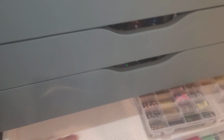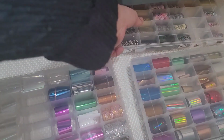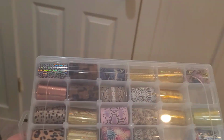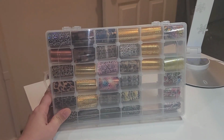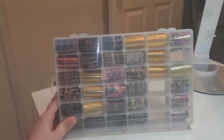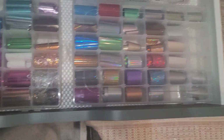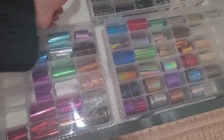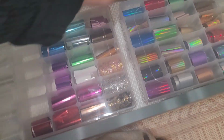This is drawer 1 of my nail foils. So this is how I store my nail foils. I'll take one of these boxes out. I need to see everything all at once. So I have a bunch of these boxes and I'm able to see all of my foils all at once. Even the metallic ones, I know with a quick glance all of my metallic or iridescent foils. And of course everything's sorted, like snake skin and animal print and metallics.